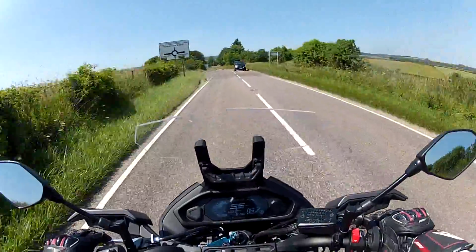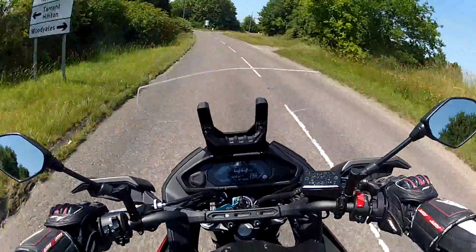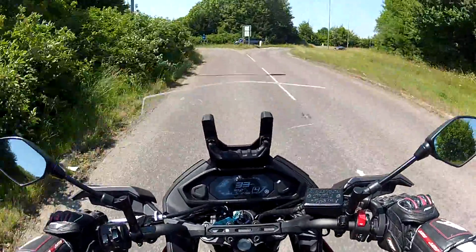So yeah, Yamaha do all the side cases, the top box, bigger screen. There's loads of accessories for one of these. You could spec it right up.